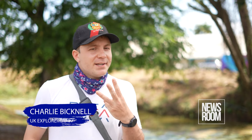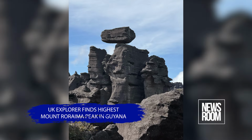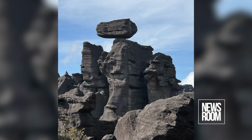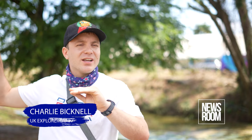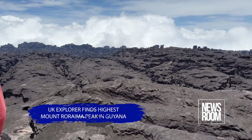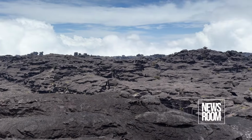So I brought 3 different instruments with me. I brought my GPS watch, my GPS phone, and also a barometer, which measures air pressure and therefore gives you the altitude. Our first objective was to see which point of Guyana looks the tallest. Once we established, using videos and just looking with our eyes, which of the rock structures looked the tallest, the next mission was to go and climb it.